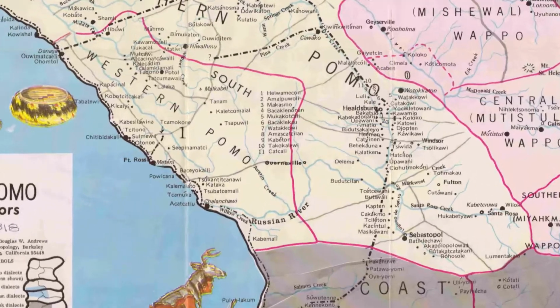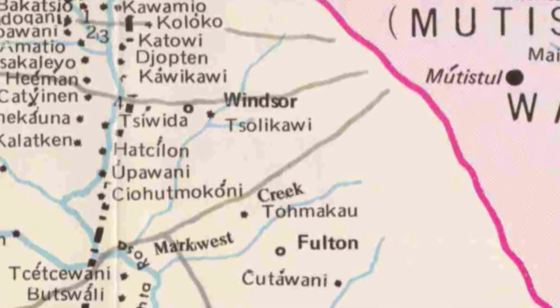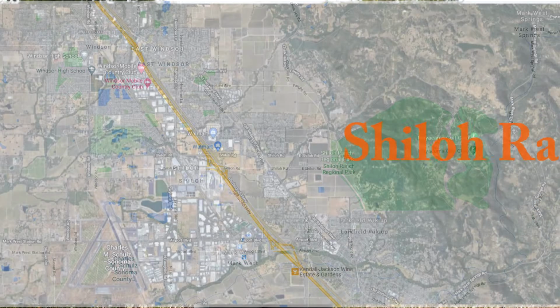Now, Shiloh Ranch is on the traditional lands of the Southern Pomo people. And on behalf of myself and Sonoma County Regional Parks, we would like to honor the past, present, and future generations of the Southern Pomo people.